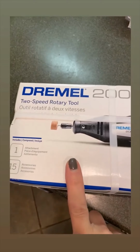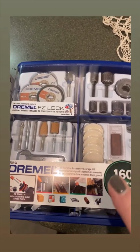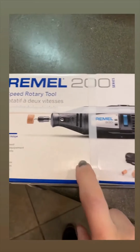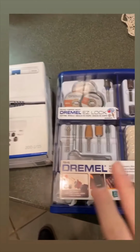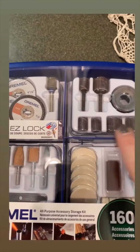So I wanted to show you what I got from Lowe's. This is a Dremel 200. It comes with all of these attachments, but then I also bought this assortment of attachments just so I have as many as possible. I don't have to go back to Lowe's. This was, I think, $34, and I think this was also. So for $70-some, I'm getting all of this. And then these little things can get into the areas where it's really hard to sand.